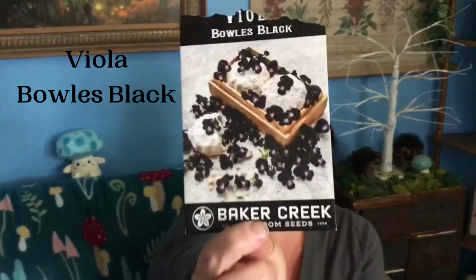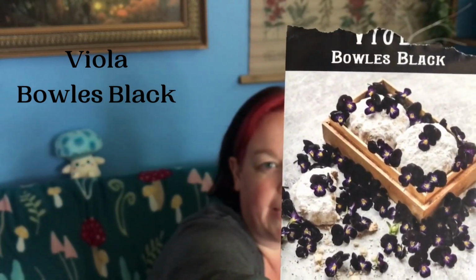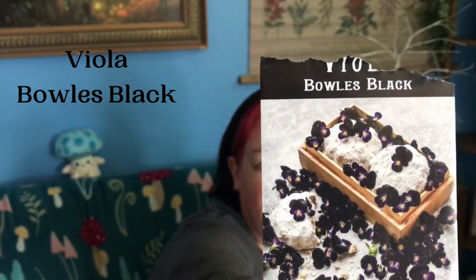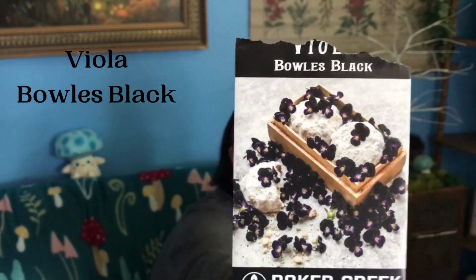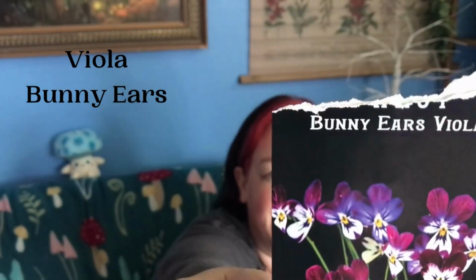The next one is the Bowls Black, which is a really dark, almost black. It does have some purple in the middle and a little bit of yellow. This is a perennial. They both are perennials, I believe. Yep, they're both perennial, zone 5 to 9. And then the last one I got is the bunny ears, which is just too adorable, right? So I'm very excited about these.